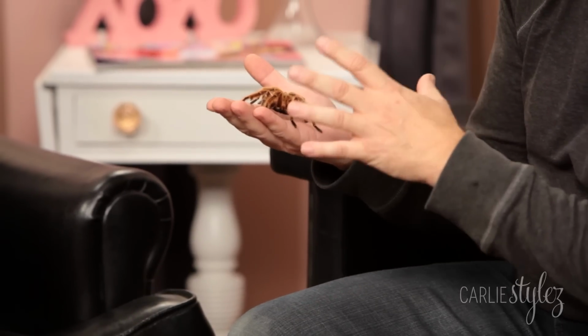This is actually called a Zambian jumping tarantula. They can jump about 6 feet, and they like to attack. No, I'm kidding. Oh my. It's not a jumping tarantula. It's actually what they call a rose-haired tarantula. It's one of the tamest and coolest tarantulas out there.